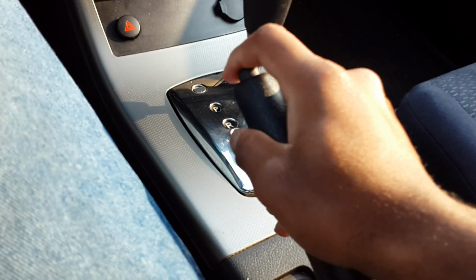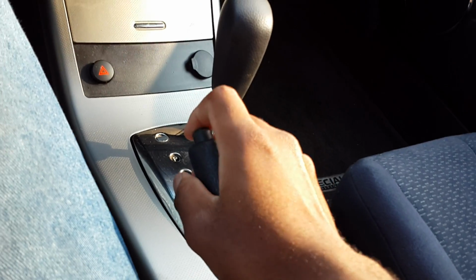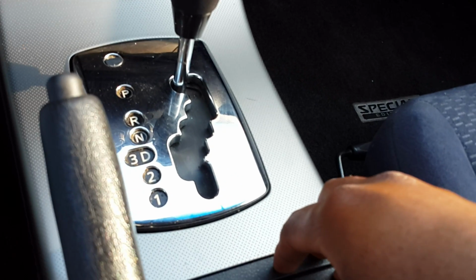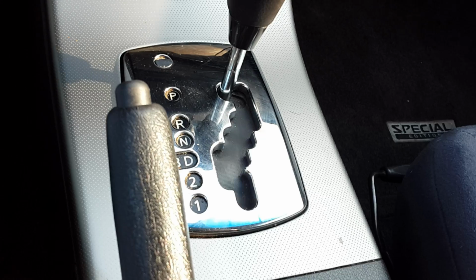This is the parking brake. Of course, you pull it backwards to apply it and forward to release it. I found that out the hard way. And of course, this is the shift lever. I'm not sure what 3D means.